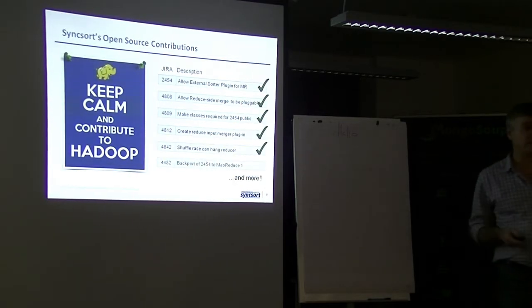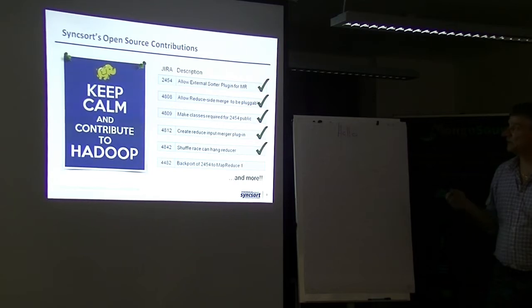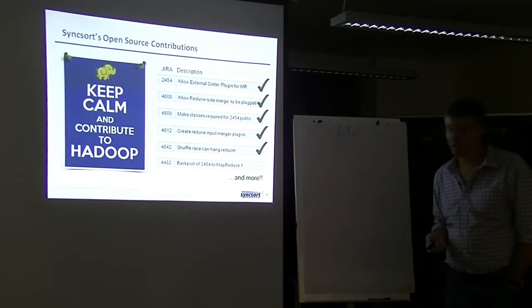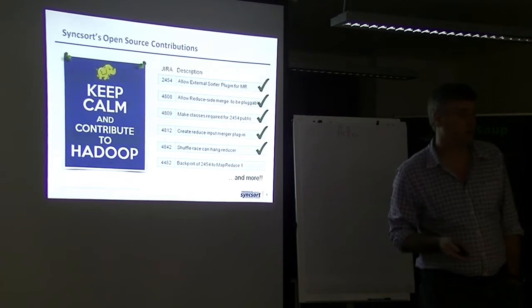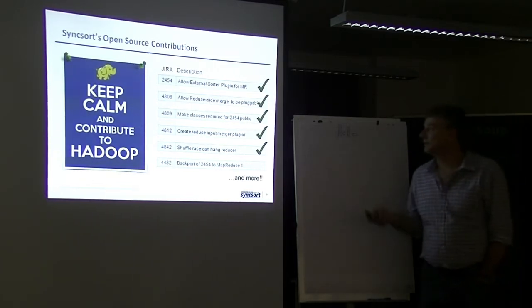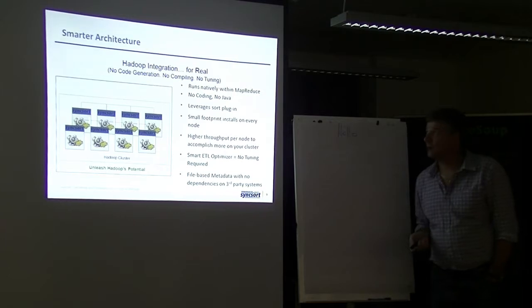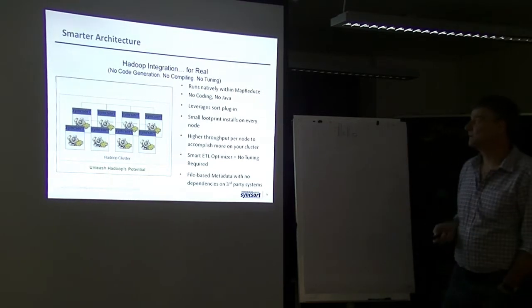We already contributed, that's what you asked for earlier. So these are just some of the numbers which are responsible for exchanging this native Hadoop sort. Just so that you get the complete picture here. So how do we do that? Why do we think we're smarter?